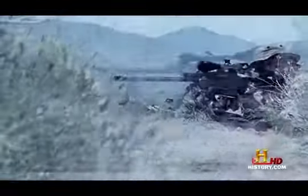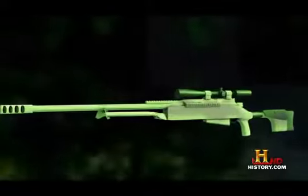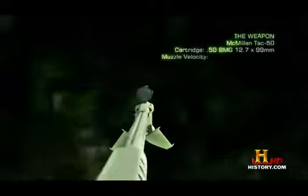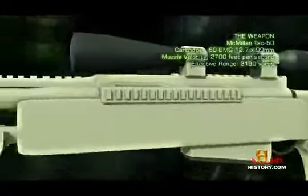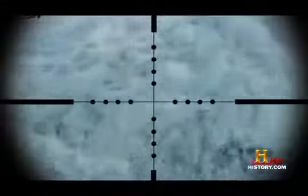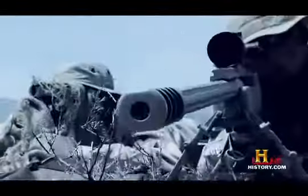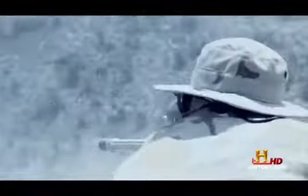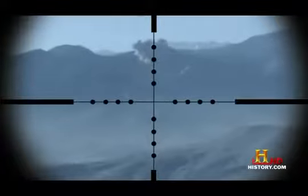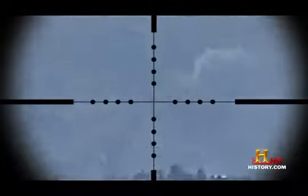Furlong's weapon, the Macmillan TAC-50, a sniper rifle with a max effective range of 2,190 yards. The very first target we engaged was 1,500 meters. That was the closest target we would engage during Operation Anaconda. We want to be close enough to the target that we can guarantee one shot, one kill. But when you're shooting at a human-sized target at 1,500 meters, there's so many variables to take into place.